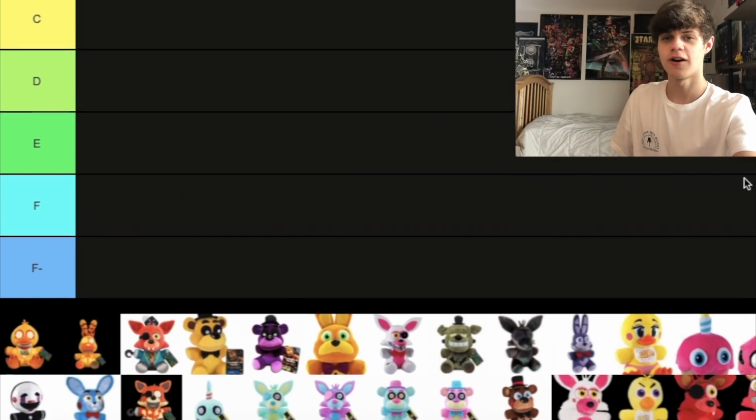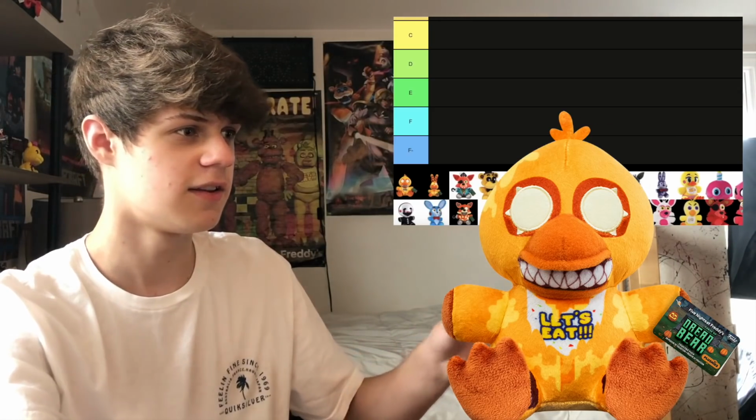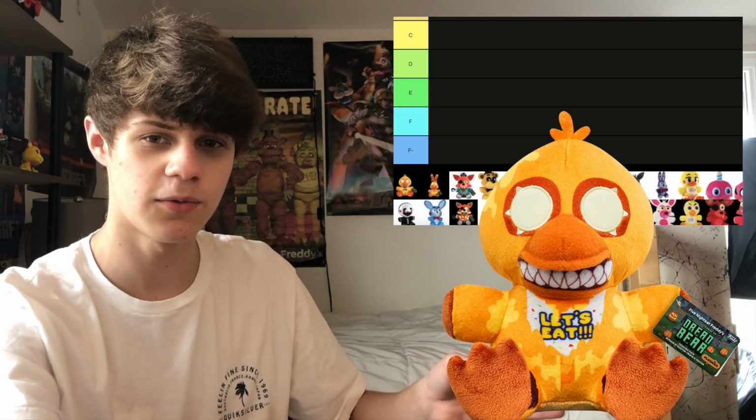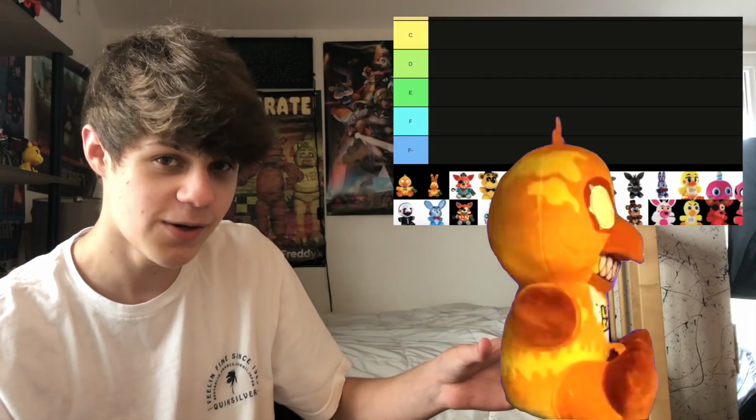So it looks like we're starting off with one of the new plushies, Jacko Chica. So this plushie, here's a closer look at it. This one, I used to think that it was really good, but then I saw this side angle view of it, and it looks really strange.